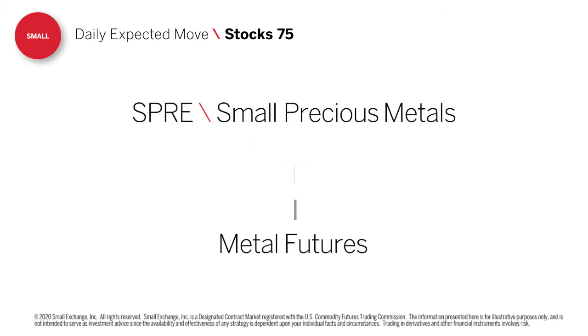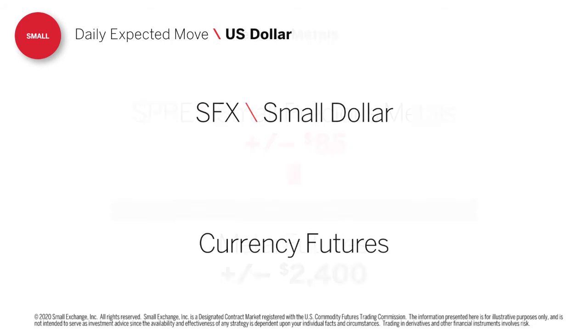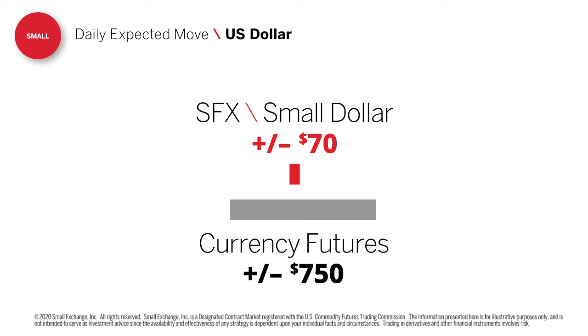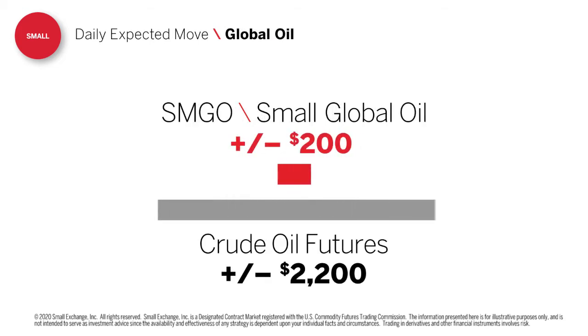The same goes for our metals product that is now at just under $100 per day, compared to daily ranges in gold and silver futures averaging in the thousands. This idea also lends to foreign exchange products at the small exchange, where our dollar product is almost a tenth the size of the old FX futures. And our crude oil is going to be small as well. No more $1, $2, or $3,000 crude days. You can trade oil at a fraction of those notional swings.